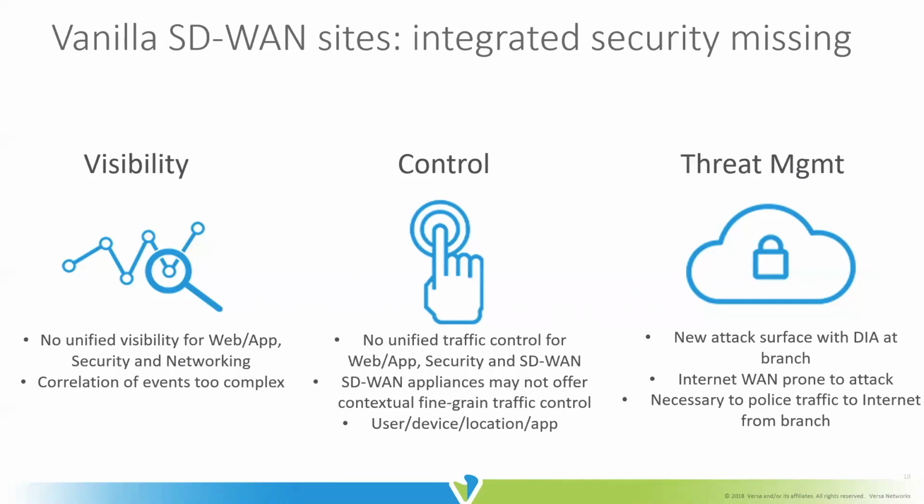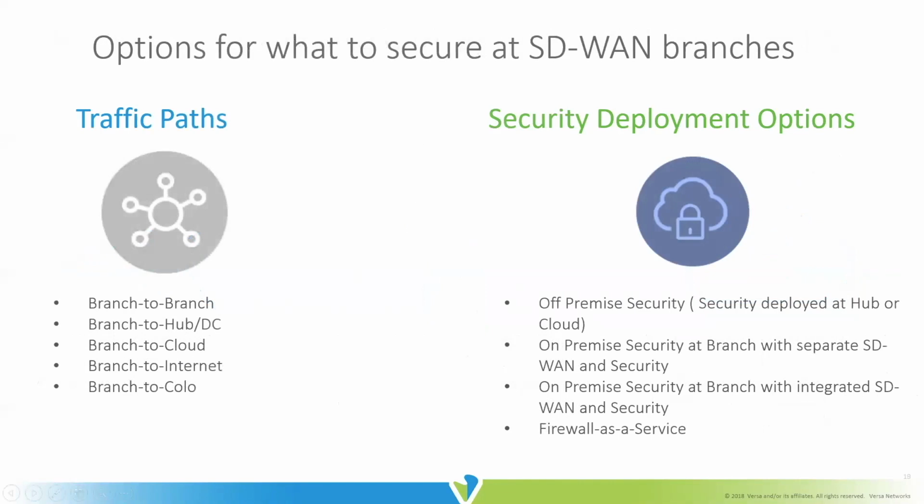And as we move forward here, we're going to see what are the various different options that you as an enterprise IT architect or operator need to consider when you begin looking at SD-WAN and realizing, of course, that your security posture has now changed due to either regional internet breakout or local internet breakout and access to it in a distributed fashion across more branches.